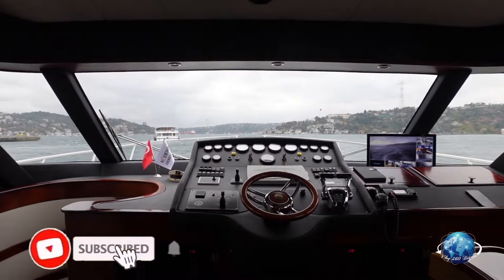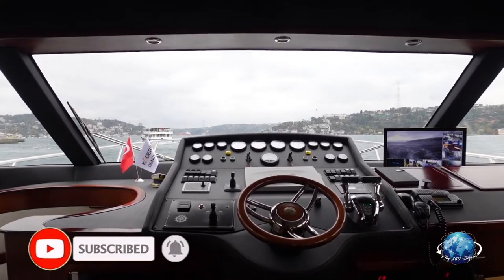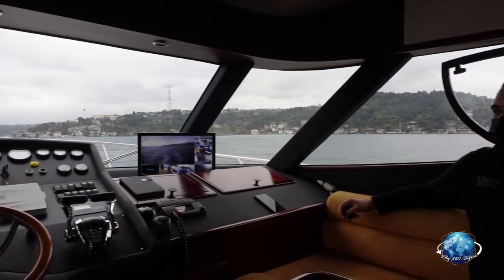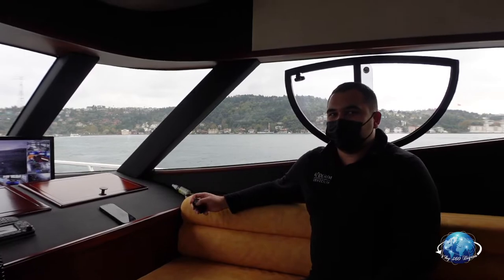So here we are on the captain's deck, and as you see, there's no captain around, so you must be wondering how this yacht is moving on its own. But here we have Captain Oz, who's just having a relaxed time, yet controlling the yacht just on a remote.